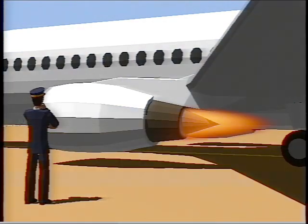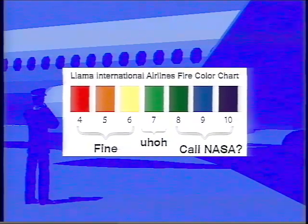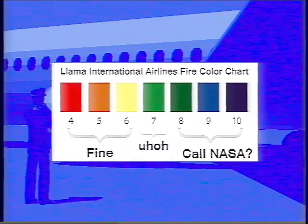If there are flames emanating from either the engines or the APU, refer to your Llama International Airlines fire color chart to determine whether the aircraft is considered flight-worthy.